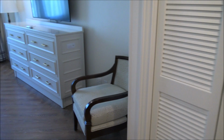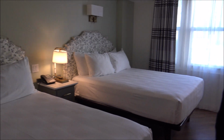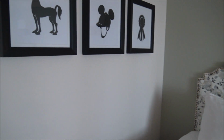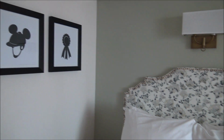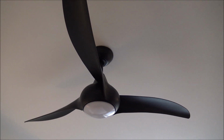Now, if you walk further in, we have bedroom number 1. And I say bedroom number 1 because there are more than one bedroom in this unit. This is amazing. And look at the artwork on the wall. And the headboards. This is gorgeous. And I love the color scheme of the black and white and the seafoam green. I like the ceiling fan. That's a very cool style. We're on the first floor, so you have a clear shot right out here of the courtyard area.